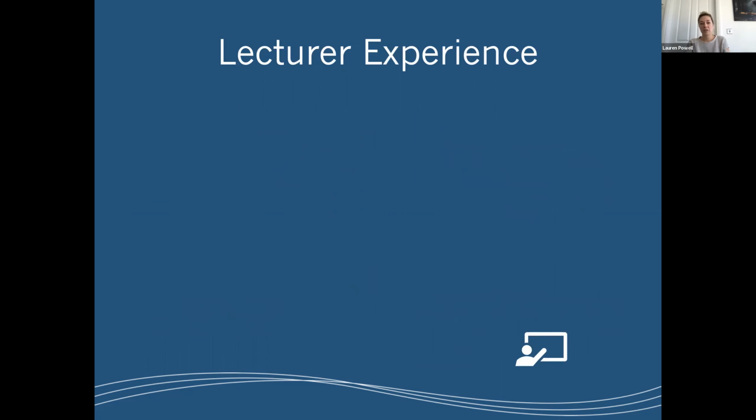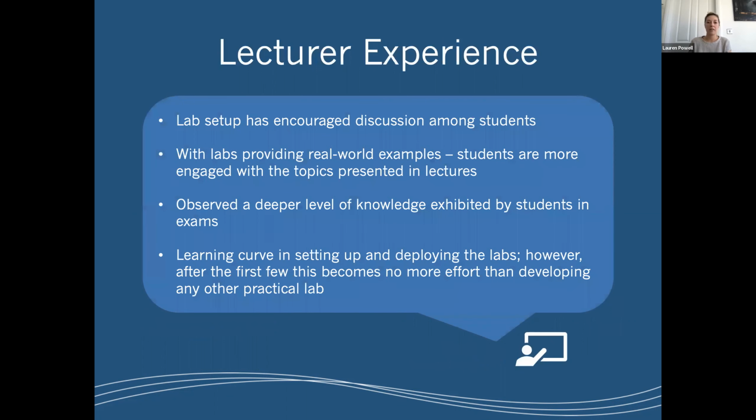In terms of lecturer experience then, for the team that are teaching this, we found that the introduction to the lab setup encouraged more discussion among the students. Because they were applying things, they could link back to it in further lectures and in further content. They wanted to discuss around the field a lot more and not just the topic covered. They were trying to link topics together and see how it related to something they'd done previously. So that was really great to see.